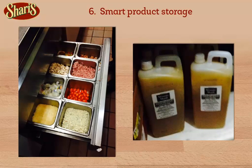We can save energy by not making our refrigeration systems work any harder than they have to. Simple things like not overstocking pans. In the picture on the left, the pans are a little more than half full. This is enough to get through a shift. The product stays colder, and the refrigeration doesn't have to work as hard.